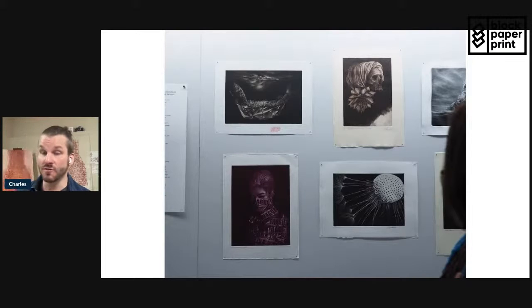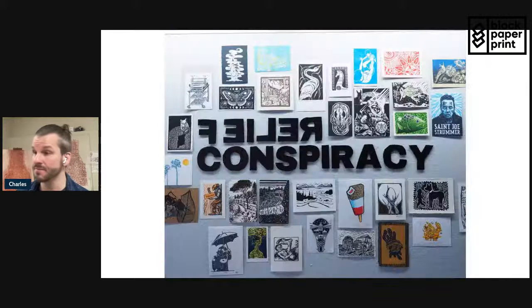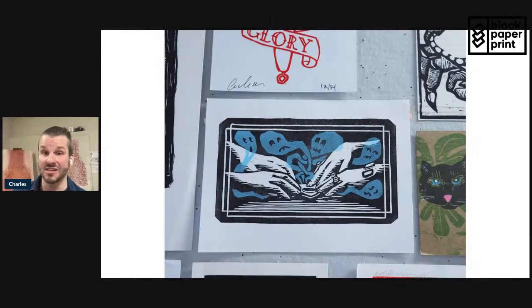And so this is a portfolio full of mezzotints, just really gorgeous, inspiring artwork. And here's a portfolio called Relief Conspiracy. It was just, gosh, I don't know, 100 or so really small postcard-size relief prints that people would send in the mail. And again, they're just pinning them up, and it's incredibly beautiful, intimate work that you can get up close to. So if you want to saturate your mind with different approaches to printmaking, theme portfolios are a great way to do that, because they're just everywhere.